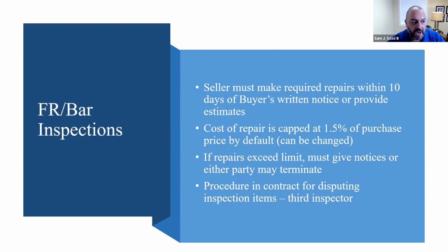Interesting things about the FARBAR contract: the seller must make the required repairs within 10 days of buyer's written notice or provide estimates of the repairs. This actually was a recent change to the FARBAR contract. The seller no longer has to notify the buyer. They can just make the repairs if they're going to just make the repairs.